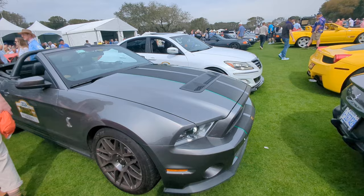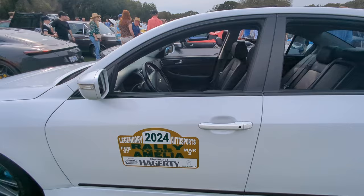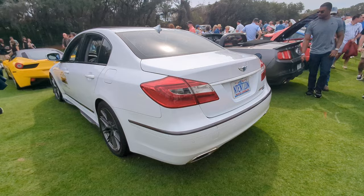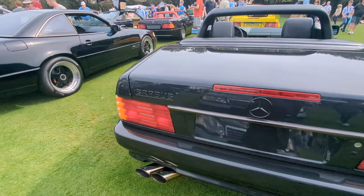Legendary R Sports Rally to the Amelia. Genesis. Wow, isn't that just a stunner? I love that thing. So pretty. 7.3 Brabus. I mean, this thing's outrageous.